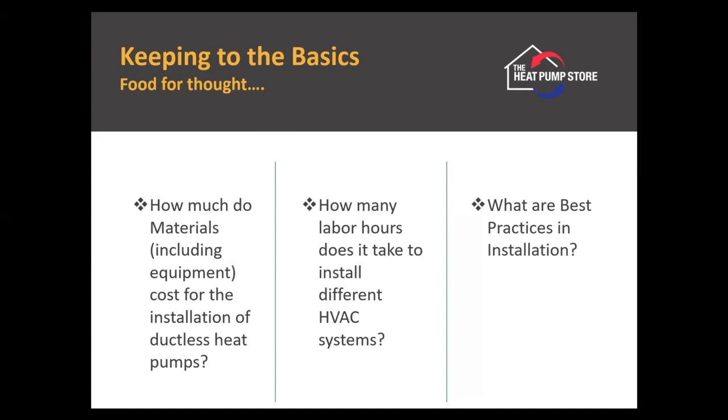And again, for me, I have to keep things simple. That's how it works for me. So what are the materials, including the equipment, that go into the cost for the installation of a ductless heat pump? So obviously we need to know that. Then we need to look at how many labor hours does it take to install different HVAC systems.